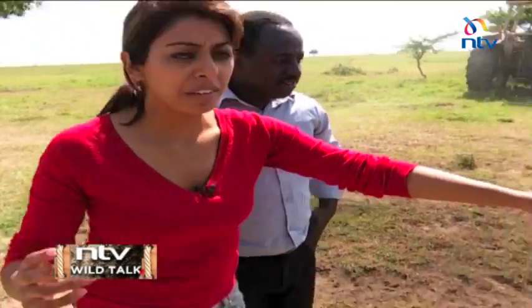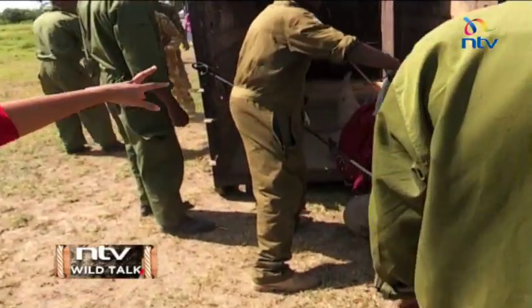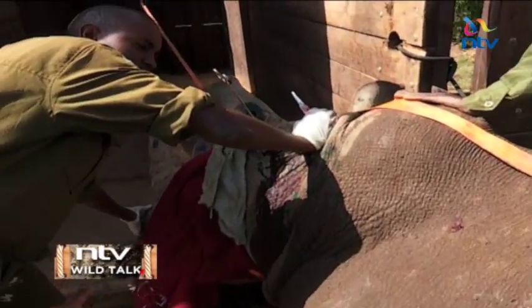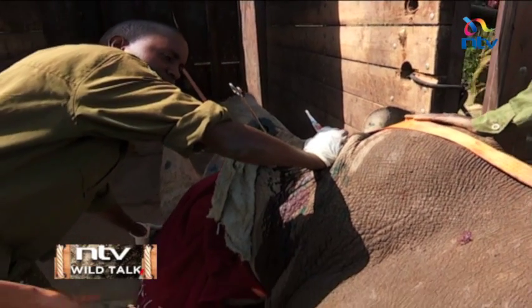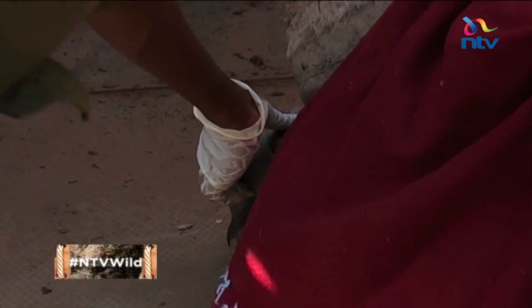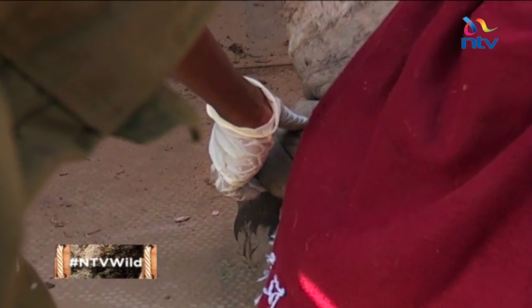And just a moment, Samuel, if you come with me, I've noticed that this gentleman over here with the gloves keeps putting his hand in the rhino's nostril. Why is that? Because he's monitoring its breathing. There are certain parameters that would indicate if the animal is actually getting overwhelmed by the exercise.